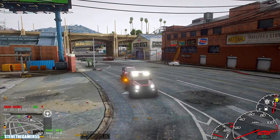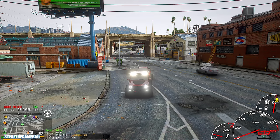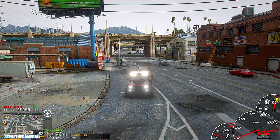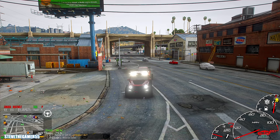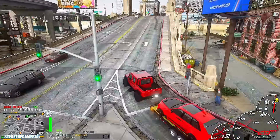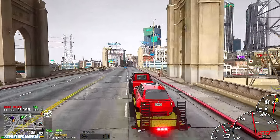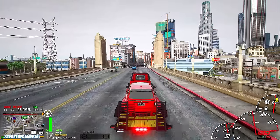Oh, shoot, the Hummer is pushing the... Yo, the Hummer was pushing the Explorer out of the way. Yo, look at them fighting, bro. Please don't stop by my cars. All right, they kept moving. All right, let me mind my business. All right, Rolls-Royce dealership, here we come. All right, we just got to drop this off.